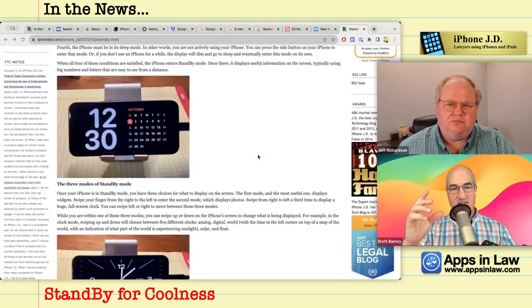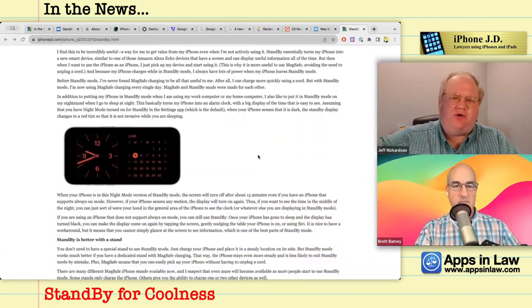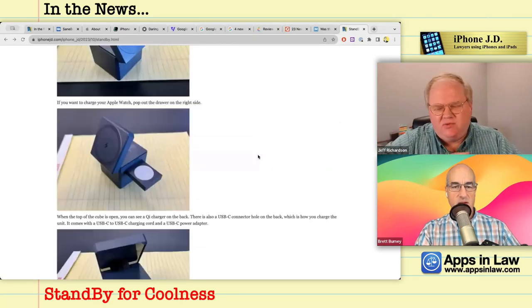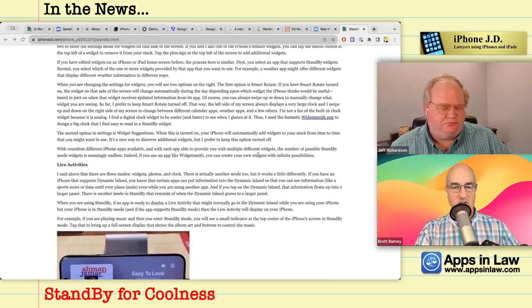And I know these stands you're talking about, it's MagSafe, right? So it just kind of clicks right on. Instead of having to take a cord in and out, that makes a world of difference. It really does. Yeah, absolutely. I've got to spend some money. You're spending my money.